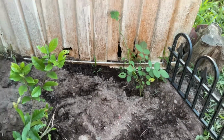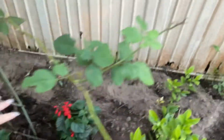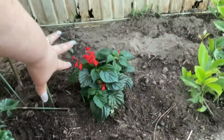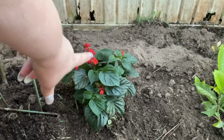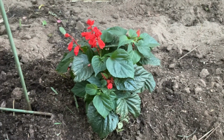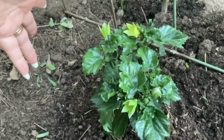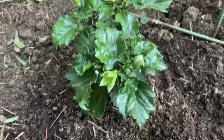Now, come this way. And here is a bigger salvia. I'm sorry, guys. I'm tired. This is a bigger salvia that we planted today. And then here's another hibiscus right here in front of my rose bushes. Okay? And then here's my rose bush.